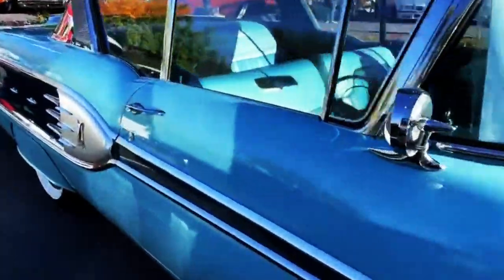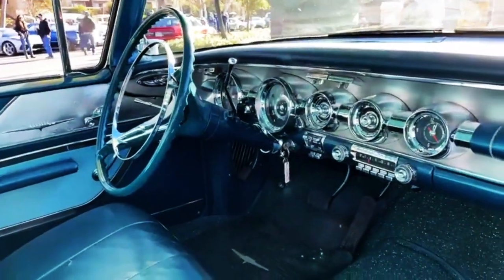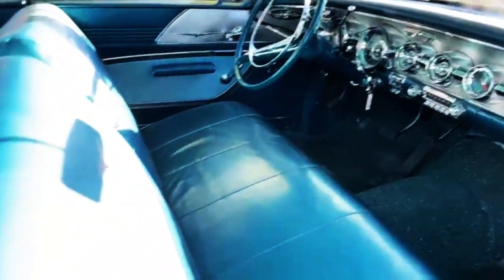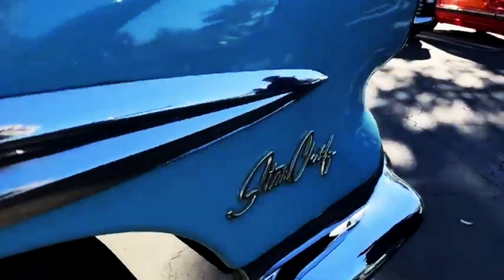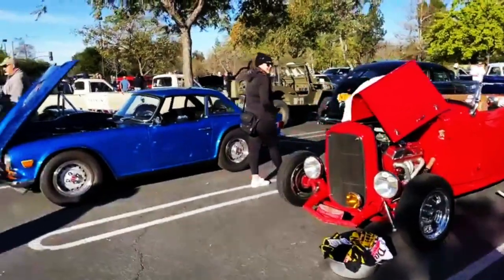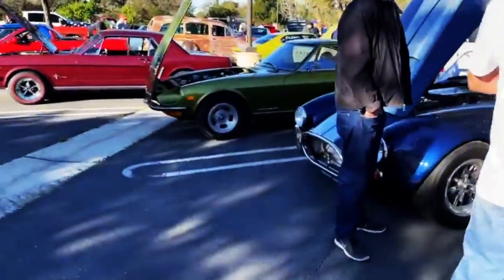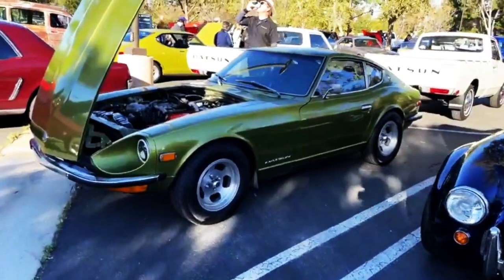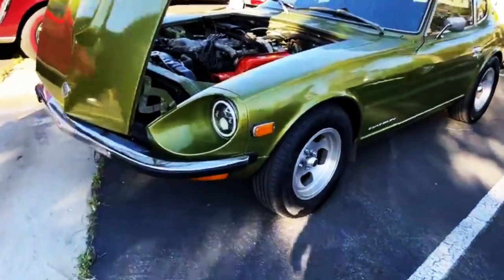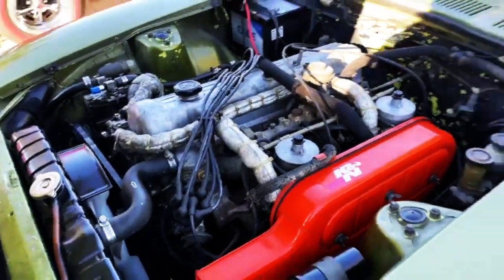Can I open the door? Yeah, go ahead. That's the green. We got the sparkly carpet. Two-year-only. Wow. Pontiac Star Chief, 1958. It's beautiful. There's a nice seat. Definitely the color that you want this car in. It's got some new headlights. That works pretty well. Very cool.